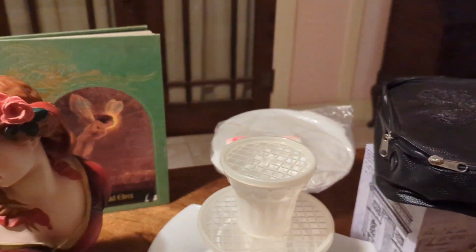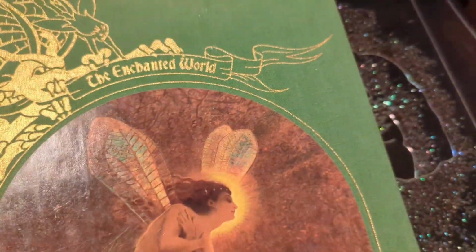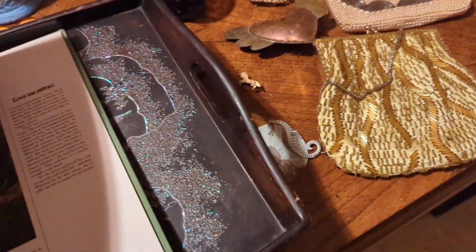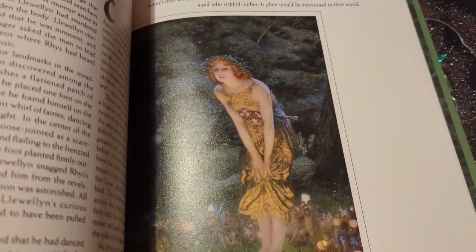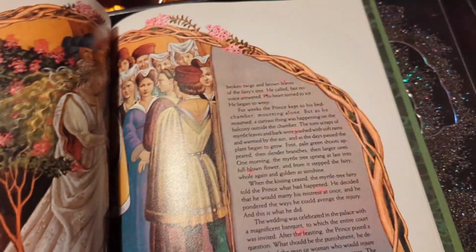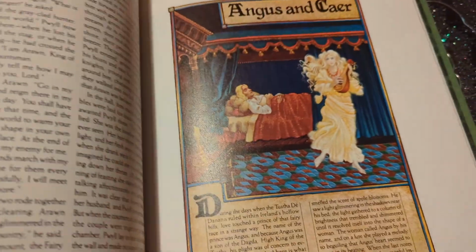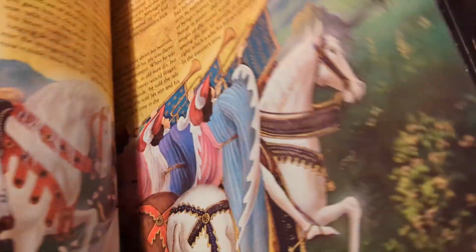Then behind that, I have this book that I picked up. I remember these in the 80s. This is an Enchanted World book. They did a whole series. But this one is Elves and Fairies, which I know a lot of people are into. So I have this hanging in my bedroom, just so you know. But it's got amazing photos, stories, myths, everything about elves and fairies.